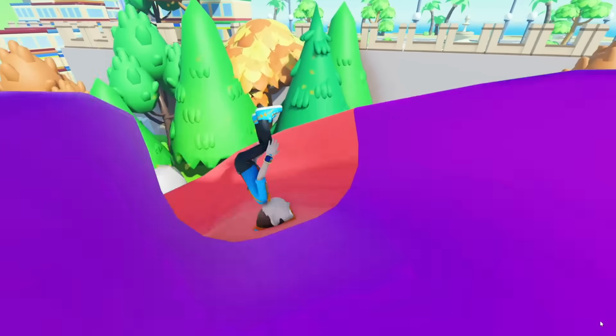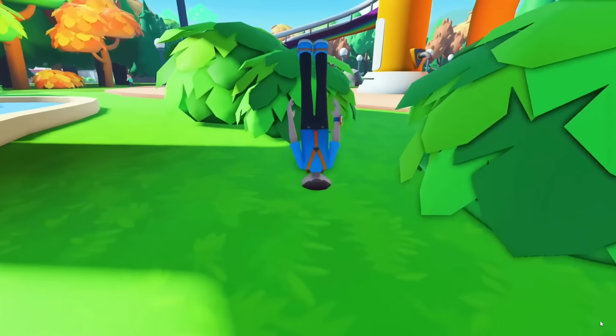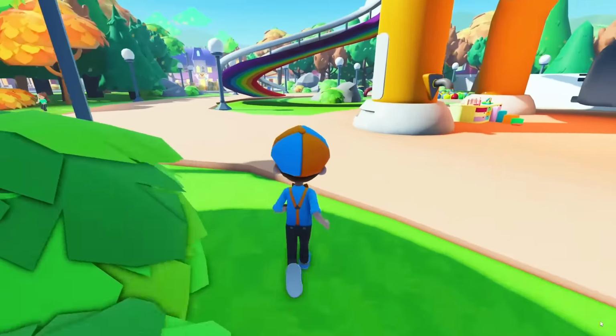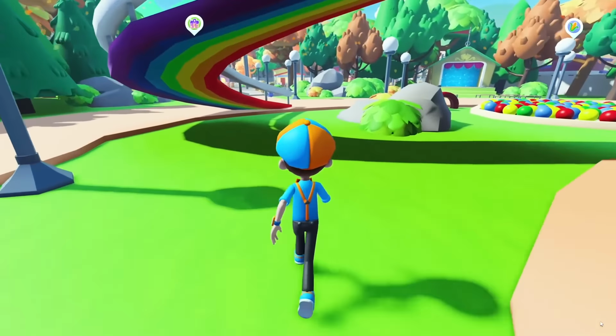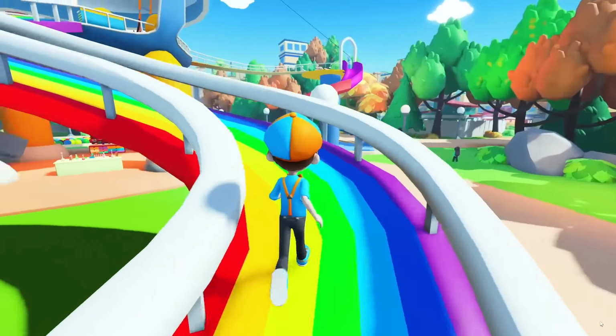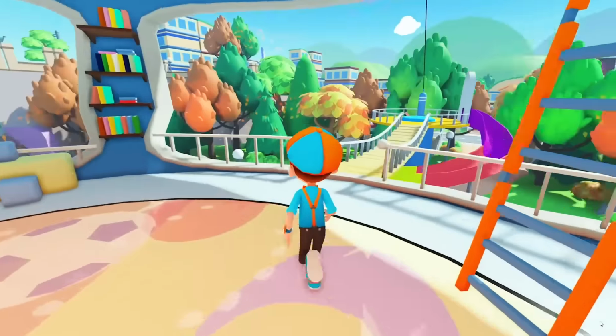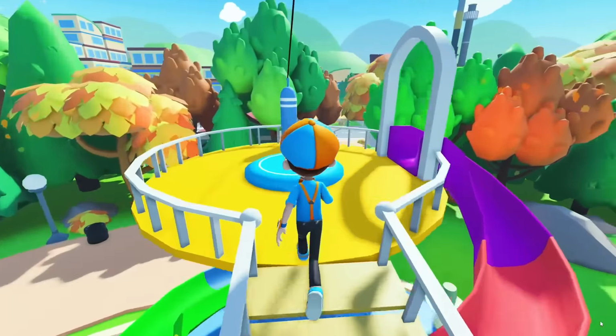Oh, there's one. That's 2 slides. Whoa, that was so much fun. Yeah. Okay, let's go back up and see if there's any more slides to go down. Hey, do you like going down slides too? Cool. Okay, across the bridge and here's another slide.